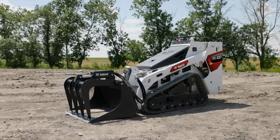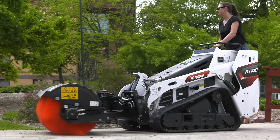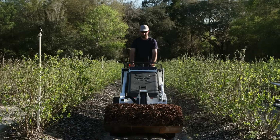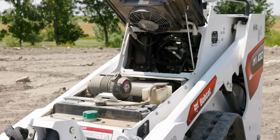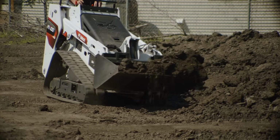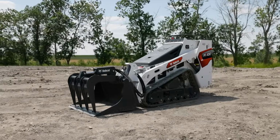Let's take a closer look at the Bobcat MT100 mini track loader. Bobcat mini track loaders replace manual labor and equipment like wheelbarrows in tight areas where larger equipment doesn't fit. Powered by a Tier 4 diesel engine and efficient hydraulic system, the MT100 has a 1,000-pound rated operating capacity to help you accomplish big tasks in small spaces.